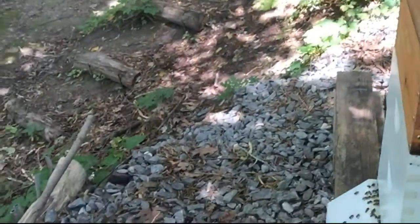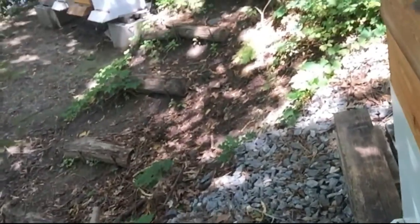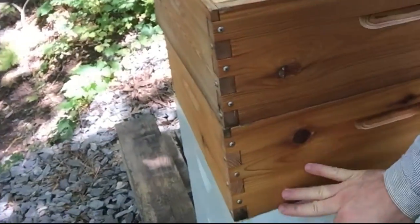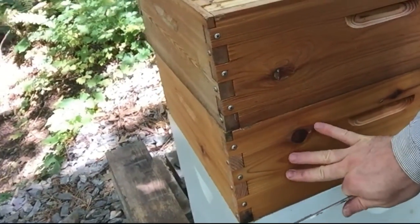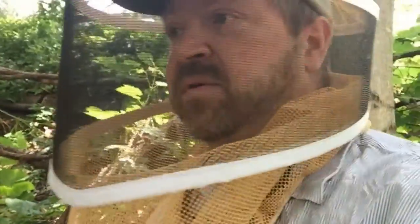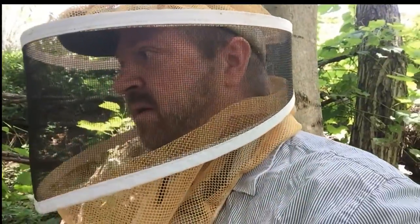I'm just going to leave these 9 in here so it's easier for me. Also, you can see there's a lot of bees in here. This is the peak season now, so we've got 50,000 bees in here. I've got to take this one off and check this box down here, because I think this honey is going to be about ready.